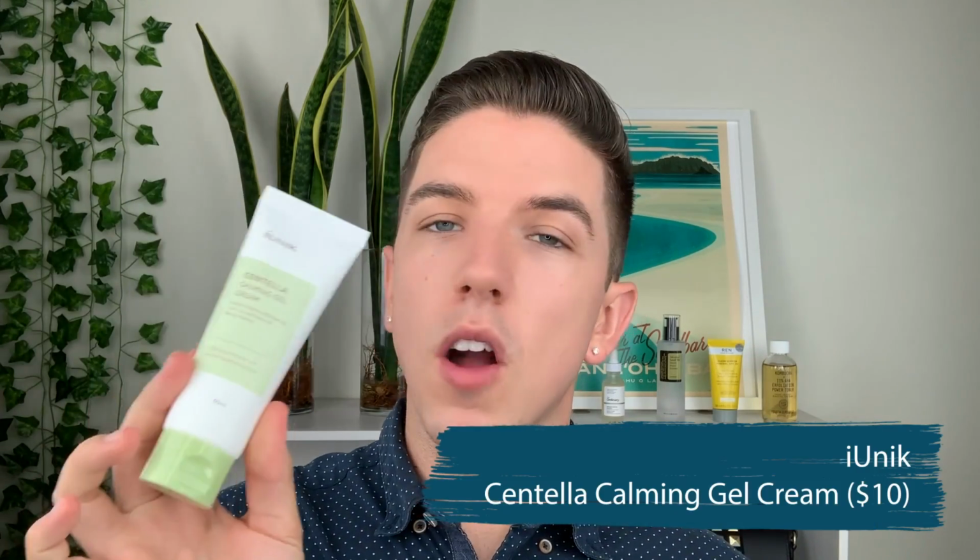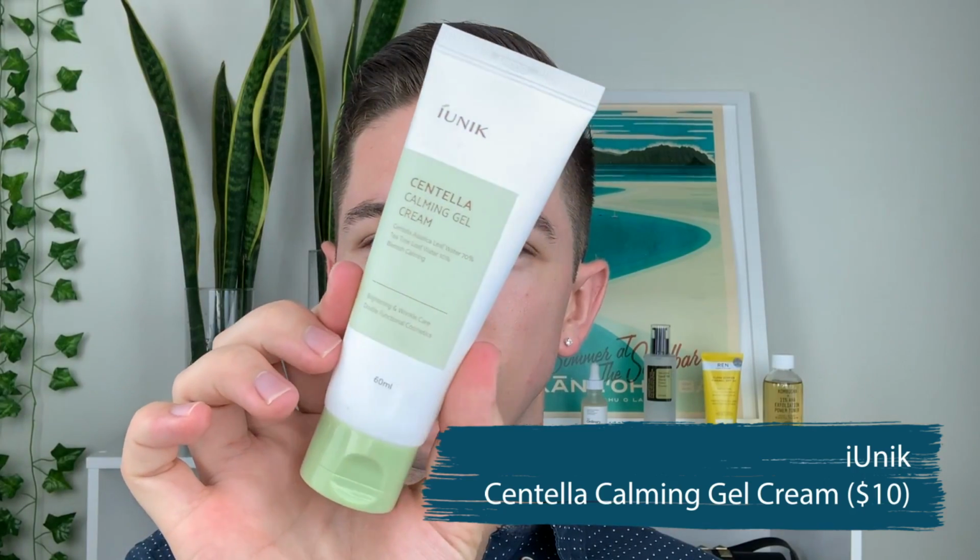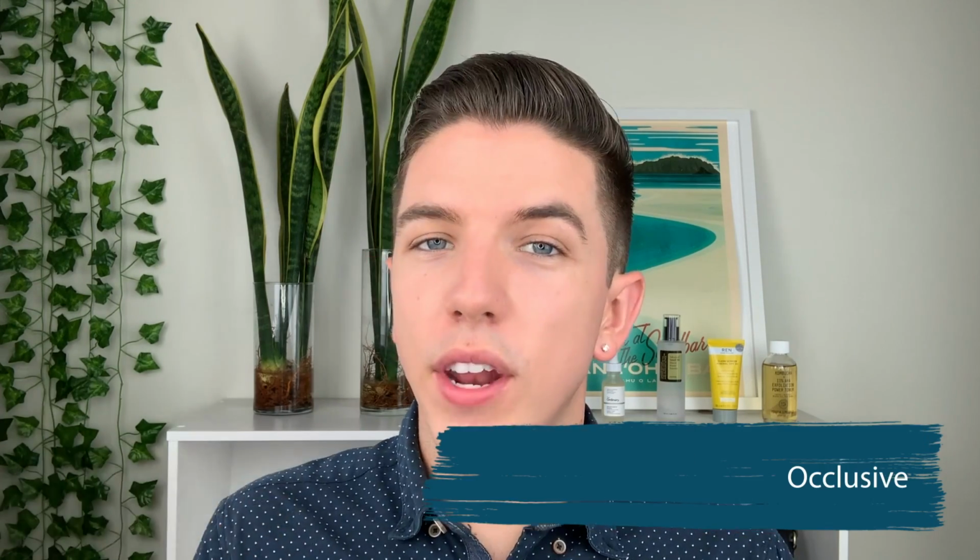All right, moving on to the moisturizer, we have the Centella Calming Gel Cream from iUnique. This one specifically intrigued me because it is formulated with 70% Centella Asiatica water, which is a really high percentage, especially for a moisturizer. And I was like, I'm very intrigued. Right away when I heard that, I was like, okay, this is going to be very lightweight. But I was surprised by this formula because it has a little bit of an occlusiveness, which basically means ingredients that are going to form a protective barrier across your skin.